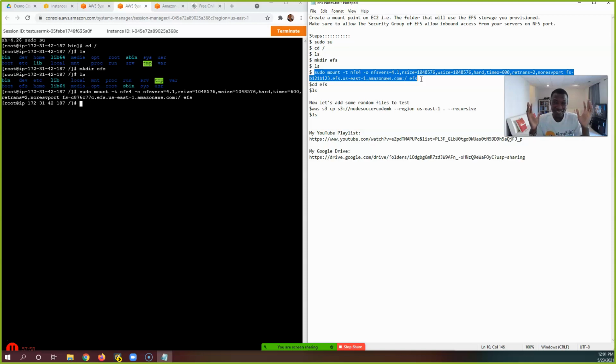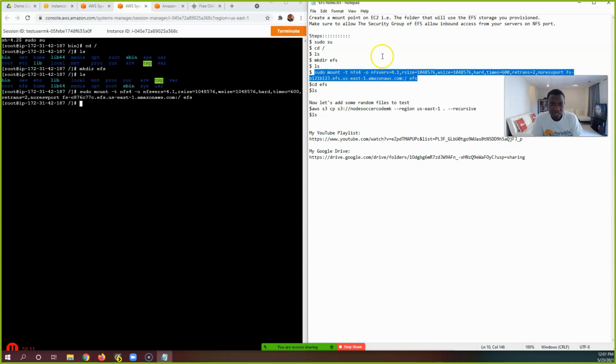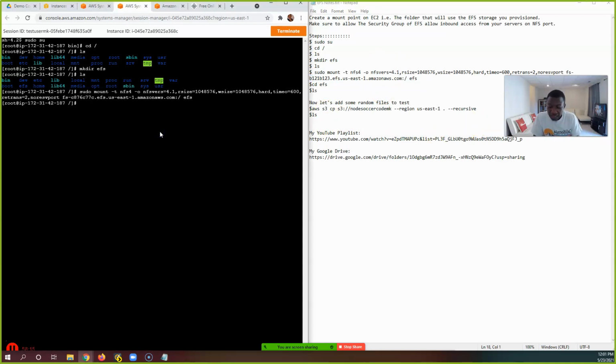Fingers crossed. Let's see if that works. We didn't get any error mounting it, and we made sure we created the EFS folder and mounted to that folder. Now let's see. cd EFS, enter, ls. Done.